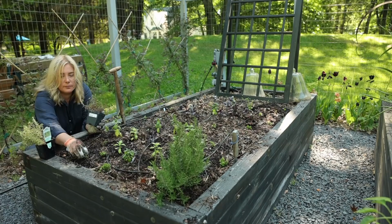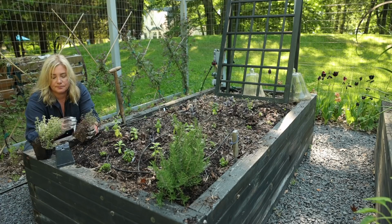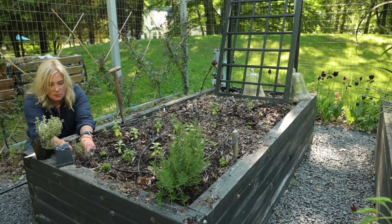Now for this corner, I've got two different kinds of thyme. I've got a winter thyme and a variegated lemon thyme. I'm just gonna tuck those both in here. I also bought these plants.